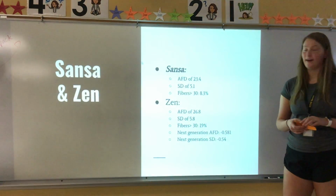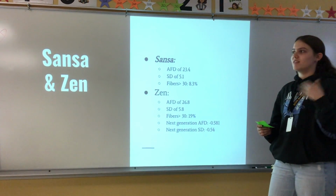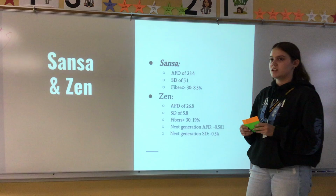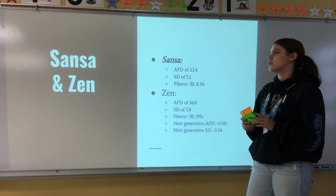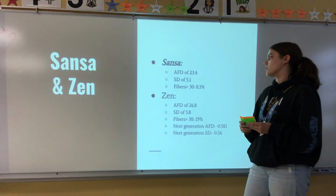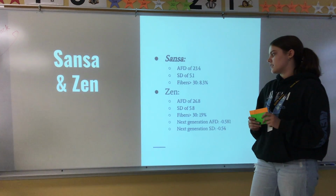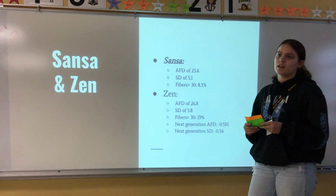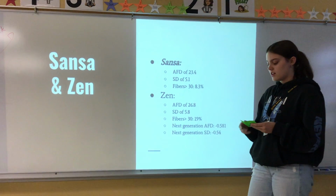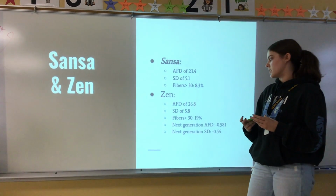Okay, so this was the first pairing that we put together, and we consider it our best pairing. Sansa had the best AFD and SD of the girls. I think her SD was close to Bethany's, but since her AFD was so low, we considered her the best girl. Her fibers were also really low, which was good. But most importantly, Zen had the AFD of 26.8 and the SD of 5.8, which really wasn't that outstanding from the other guys, but we considered him the best due to his next generation, mostly his SD, which was negative 0.54. It was in the top 5% for males, and that was a big thing.